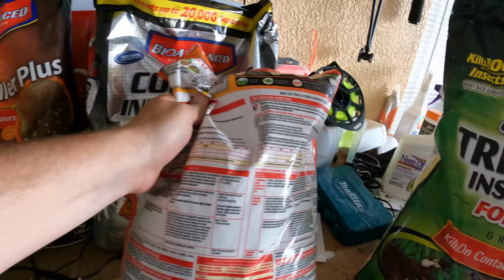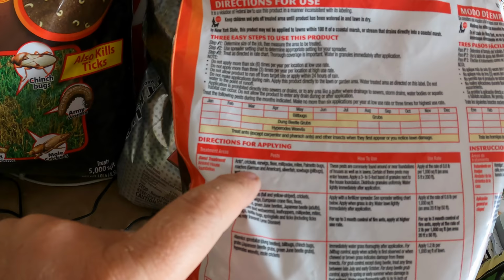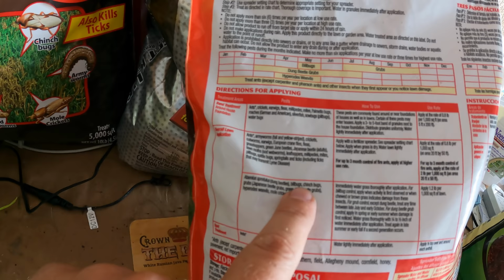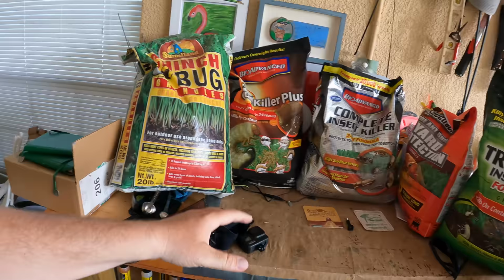But back on this bag, you'll see we got other stuff here: ants, crickets, earwigs, fleas, millipedes, mites, palmetto bugs, roaches, and a little bit different application rates here. You can go all the way down to billbug, chinch bug, grubs, June beetles, Hyperodes weevils. I remember Hyperodes weevils went around the dorm in college. It was a bad couple days. So that's just one example to look for when you're going out to shop.